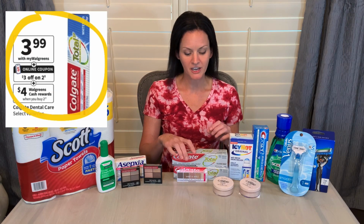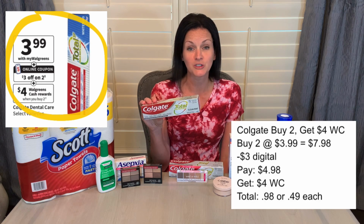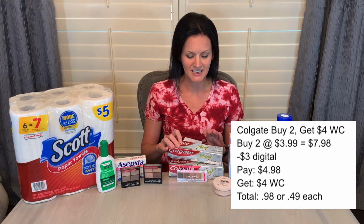The next deal I want to tell you about is on the Colgate Toothpaste. This week they are buy two, get $4 in Walgreens Cash, and they're priced at $3.99 each. So purchasing two of them is $7.98. I had a $3 digital coupon, making them $4.98 at the register, getting $4 in Walgreens Cash back. So that's 98 cents for both, or just 49 cents each.